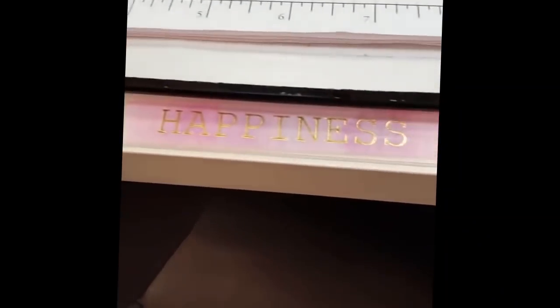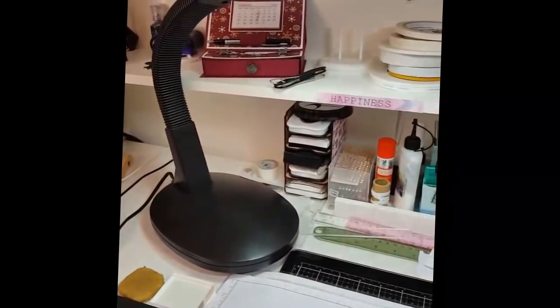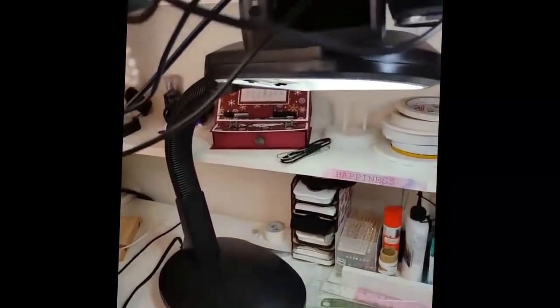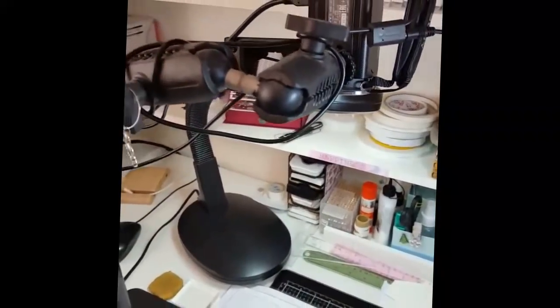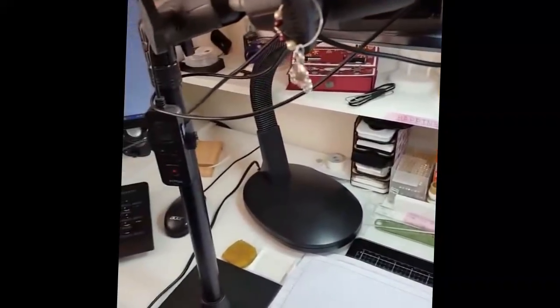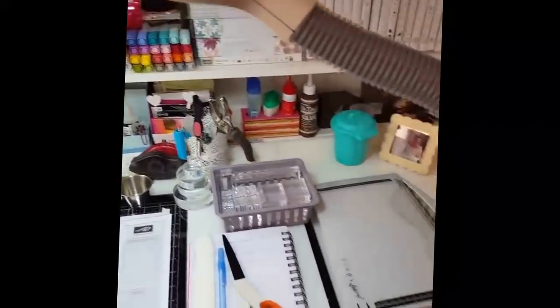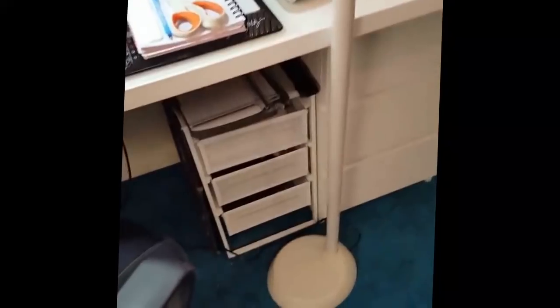This is my film station, and this says happiness. Love that. So this is my old light that I bought, what I use downstairs. There's my camera equipment all set up ready. I'm filming this on my phone, and then look at this gorgeous lamp here. It's amazing. It's freestanding, but it works perfect.